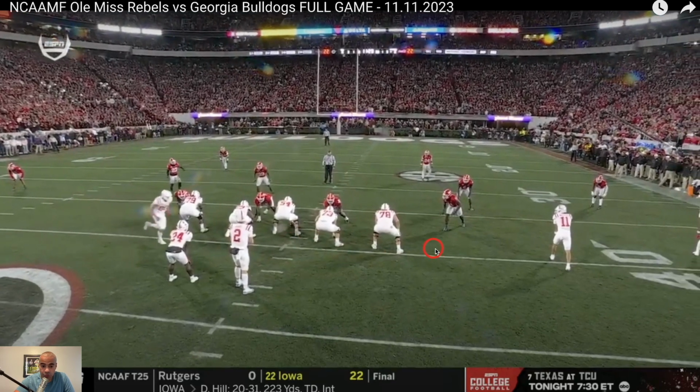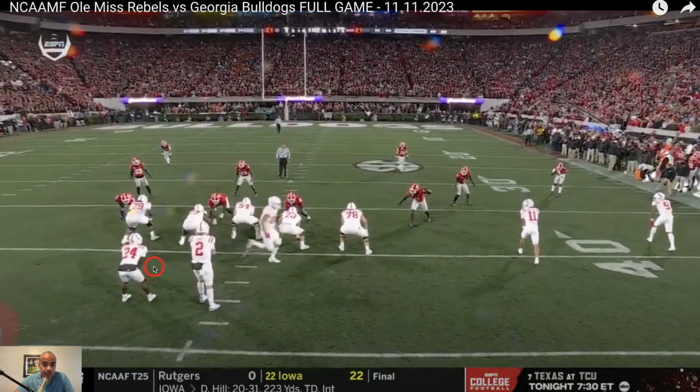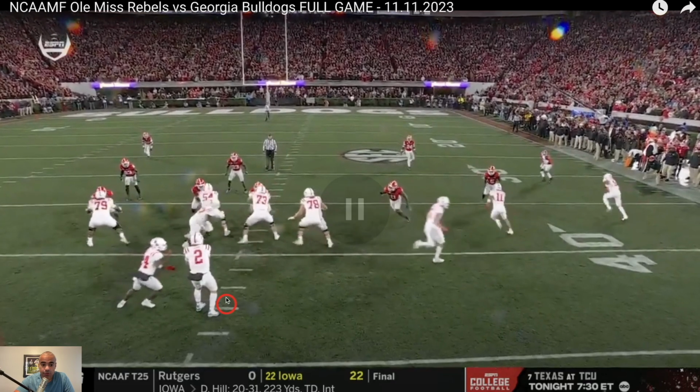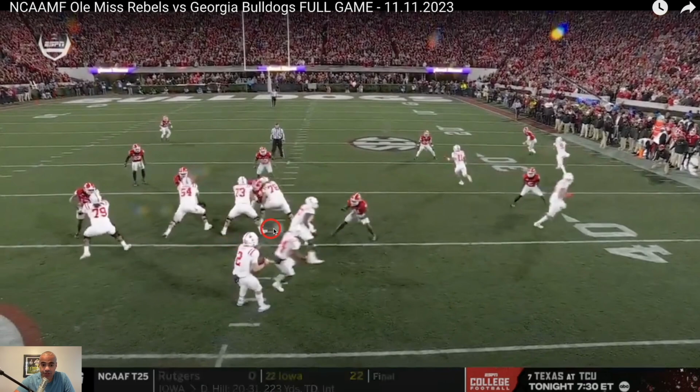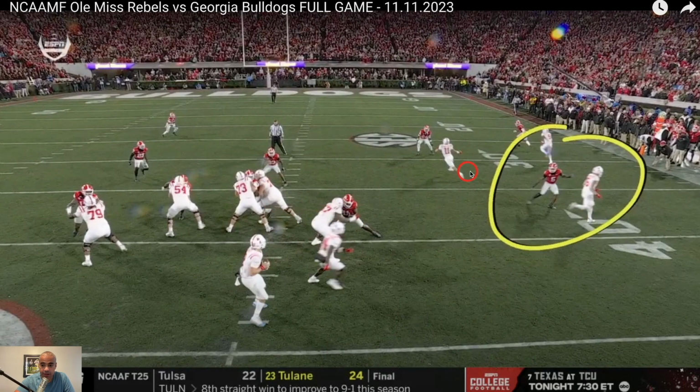He loves running this play into the boundary. You'll see in just a second he actually likes to include a quick fake pitch to the right. And the one thing I really like about Lane is he runs a lot of plays that work even if your offensive line isn't really that good, which Ole Miss's was decent last year, okay? All these different fakes, you notice it just keeps the defense on their heels. And you notice this Georgia pass rush, which is really good, isn't really able to get anything going.